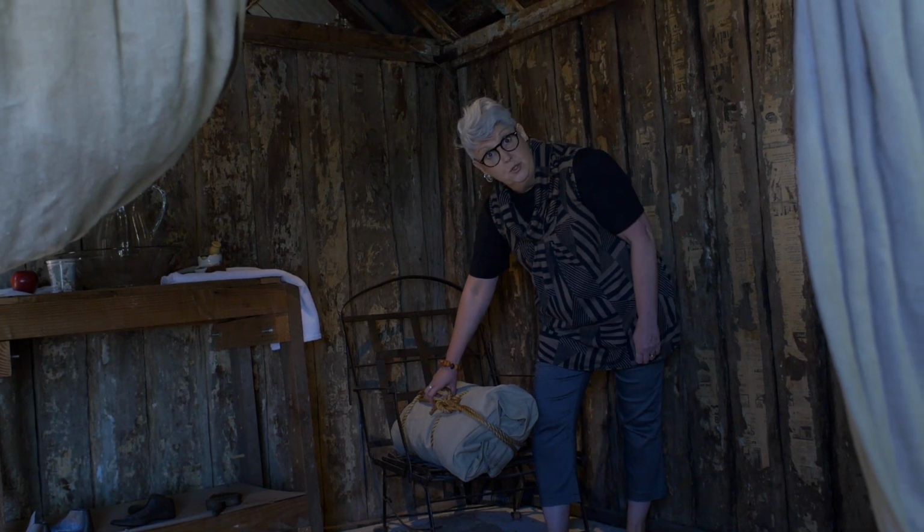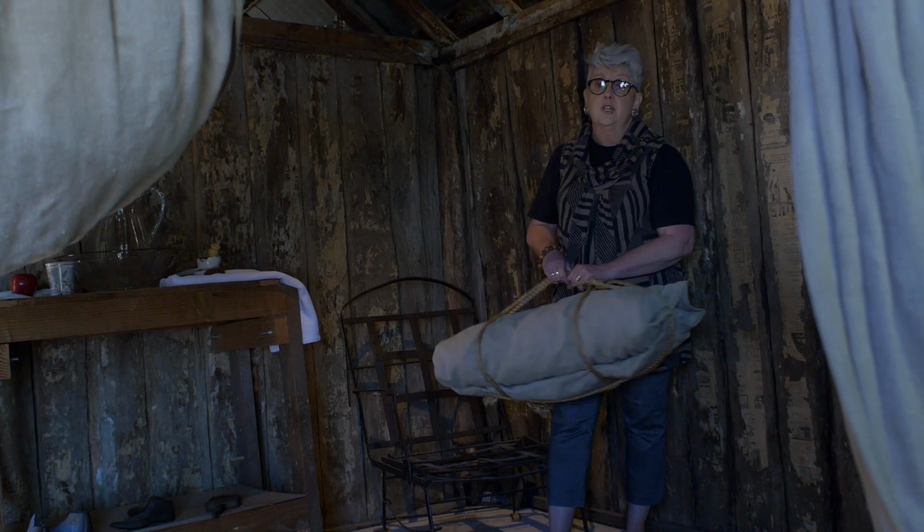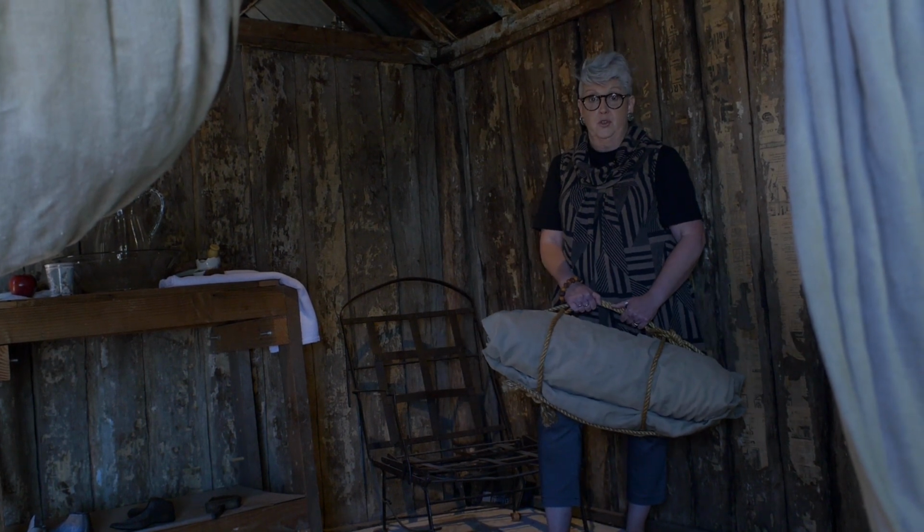Now George was used to sleeping rough because he was actually the bullock driver for the Duntroon estate. His travelling life would have been more comfortable if he'd had one of these. It's an early form of a camp stretcher, it folds down flat, but as you can see it also folds up to be an armchair.